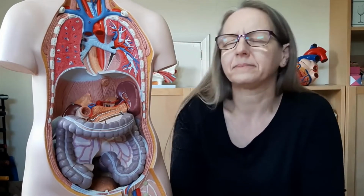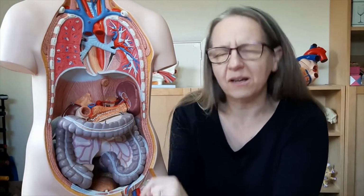But you may have heard of the appendix because it can go wrong. It can get blocked up. The end of that little dead end thing can get blocked up. And then people have to have their appendix taken out. It's called an appendectomy. You can function quite happily without it. But that's at the very start of the large intestine here.